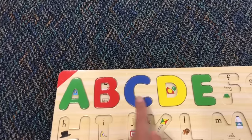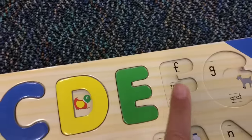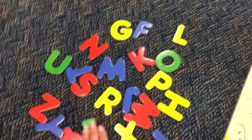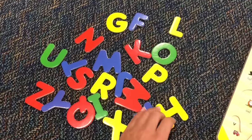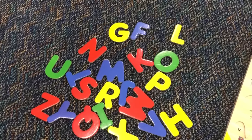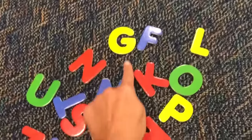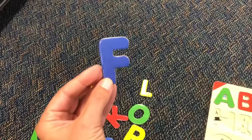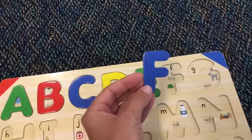A, B, C, D, E, F. F is for frog. Let's find the F. Mr. F, where are you? F, F, do you see the F? I see the F. He's hanging out with G. There's F, he's blue. Blue F. F is for frog.